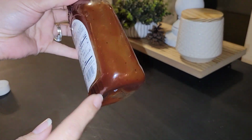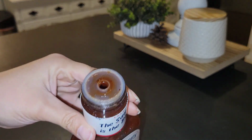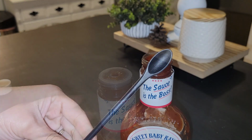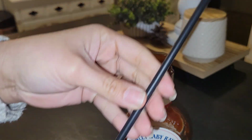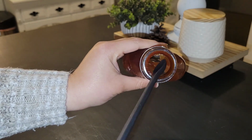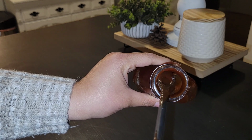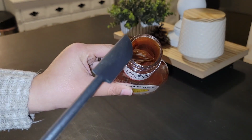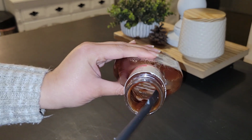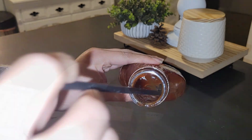The only container I had that was not full or almost empty was this barbecue sauce. So I popped that top off and I used the long one. I started with the spoon side, and I will say it was pretty good at getting things out of the bottom. Now, I do think it would work better for a jar or container that had a little bit more of a wide mouth. And the spatula would work really good for scraping the side of a wide jar, but it didn't work really well on this thin jar.